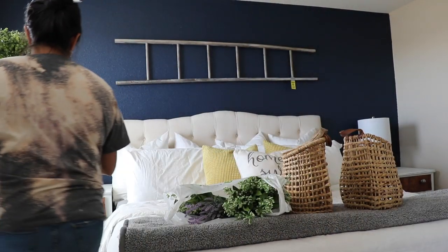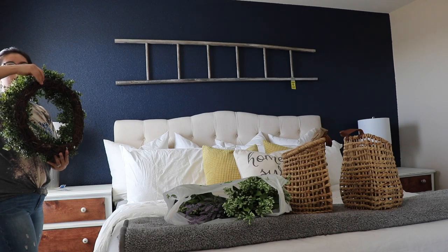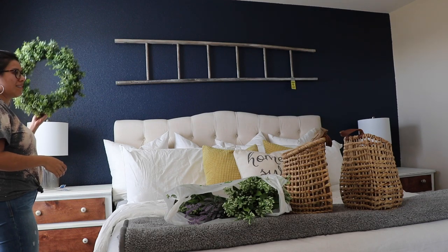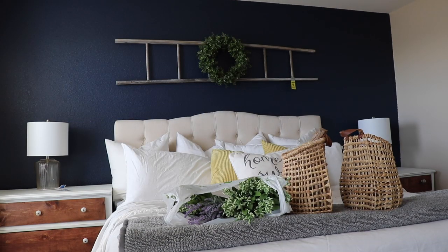Then I thought I would put a ladder at the top of the bed, and I found this ladder at Hobby Lobby, and I put a wreath in between it, like in the middle of it, but the ladder was too small and there was too much empty space, like the holes of the ladder. It just didn't work with me. It wasn't contrasting enough. It kind of blended into the wall, and I wanted something that would pop. So I did not like that one.